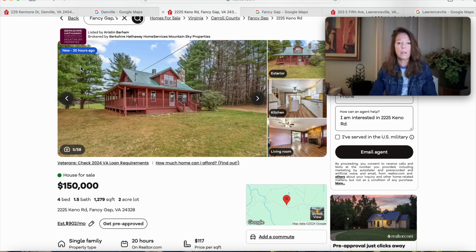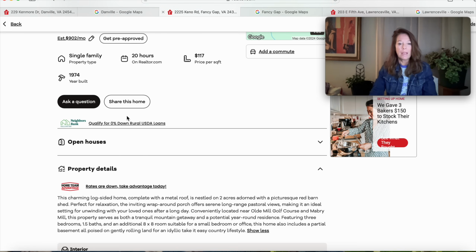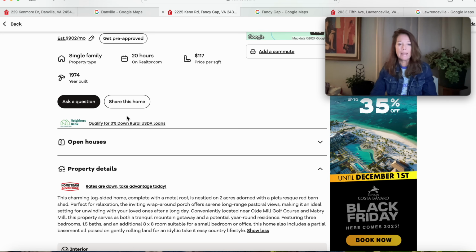2225 Keno Road, Fancy Gap, Virginia 24328. It's only been on the market 20 hours. And it says here, charming log-sided home, complete with a metal roof, nestled on 2 acres, adorned with a picturesque red barn, perfect for relaxation, wraparound porch, offers serene, long-range pastoral views, making it an ideal setting for unwinding with your loved ones after a long day, or with your beautiful dogs, or your kids, or your grandkids, or your loved one, whoever it is. Man, that looks beautiful.